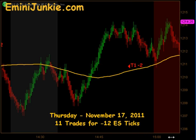So today was one of those days of unfortunate fills, and you'll have that sometimes, but we stick with our game plan, and we trade the same way every day, and more days than not it pays off. But today we gave a few back. 11 trades, minus 12 ES ticks.